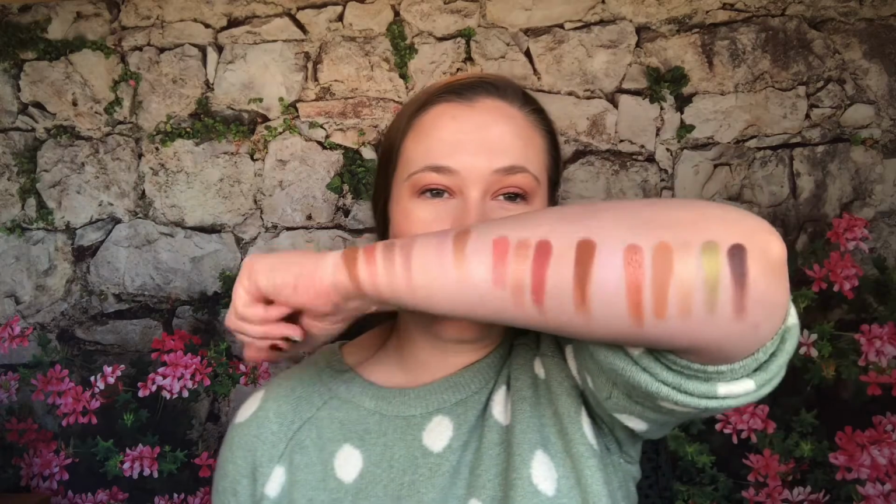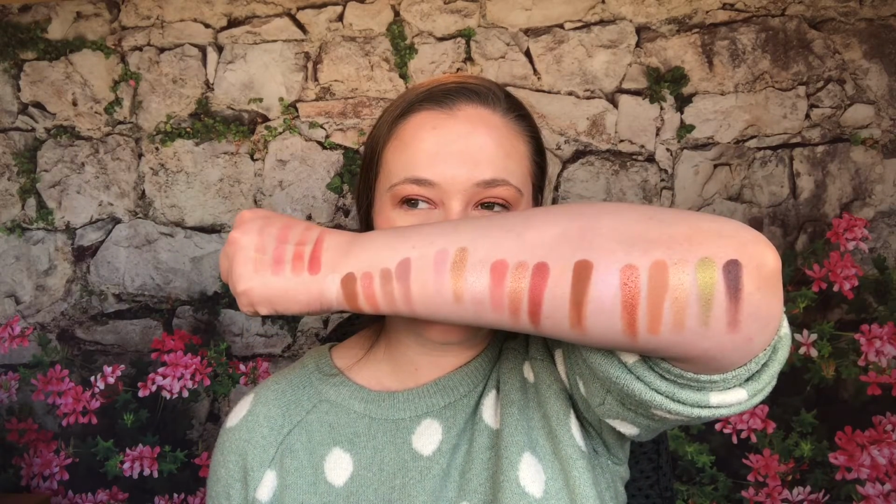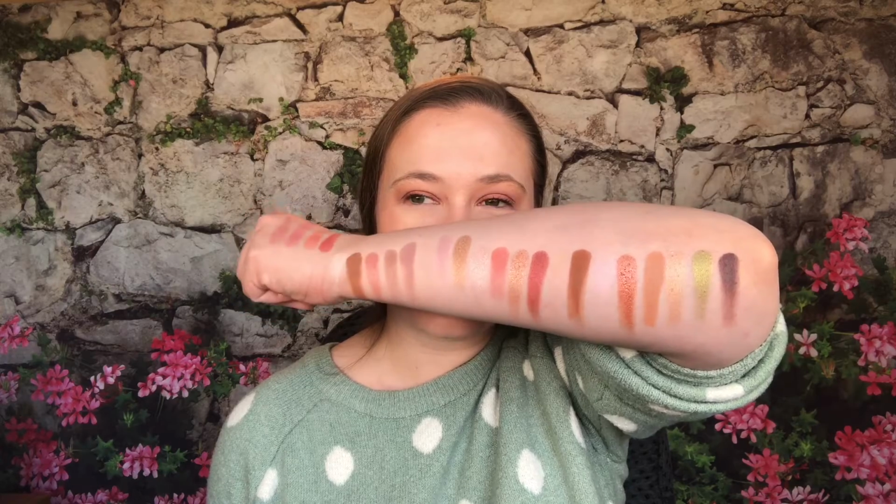All right, let's look at all of the eyeshadows. There are a lot of them. There are 20 of them. I really enjoyed this palette. There are some beautiful shades in here. Every single eyeshadow in here, I would apply with a brush.